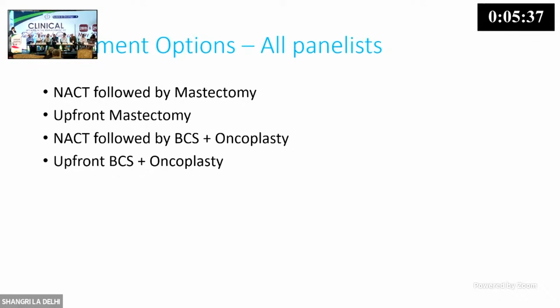I think upfront surgery in the form of conservation should be a good option because patient is operable and you can very well do a conservation. Why should you start chemotherapy neoadjuvant first? I think, Dr. Shyam, what will you do in this patient? Will you offer neoadjuvant?